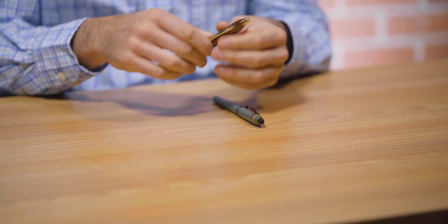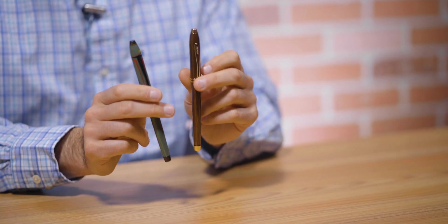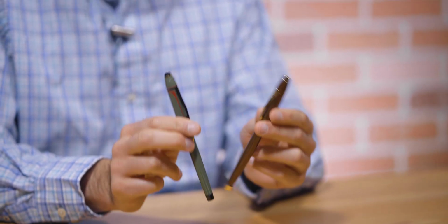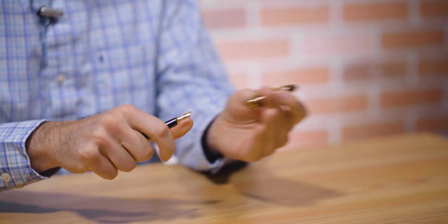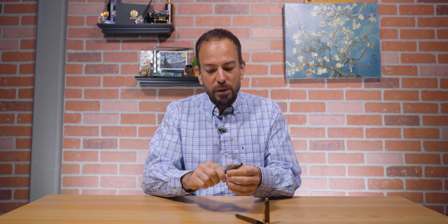Nice. So we have here the Cross Townsend, and we have them in the Star Wars finishes. So this is appropriate considering that this past week we had May the 4th. We have Chewbacca and we have Boba Fett. And I mean, these are just fun pens. These are manufactured by Cross, so this is the Cross Townsend. They are pull caps, so we can pull off here.